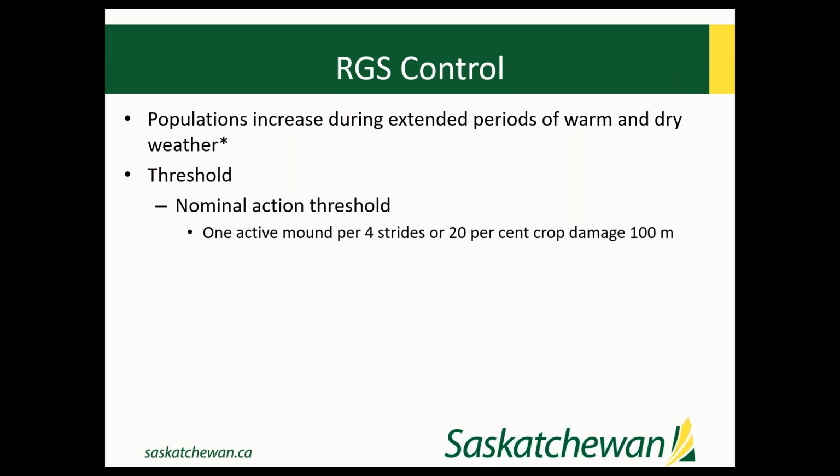Populations of Richardson's ground squirrel, back to Richardson's ground squirrel, tend to increase during extended periods of warm and dry weather, and that comes with an asterisk, because we certainly did not see that this spring. I think the damage that we saw was really an artifact of that slow stand establishment, particularly in canola, and the animals getting a real foothold in those fields.